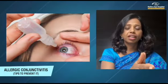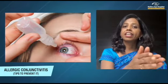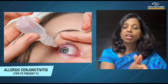Now, when you come to the doctor, after starting antihistaminics or anti-allergics or mild steroids, all these things can definitely bring down the condition, but this can be temporary if the more important thing, that is to avoid the allergens, is not taken care of. So today, let us try to understand how we can prevent this allergic conjunctivitis from happening more frequently. How can we decrease the episodes of this problem?